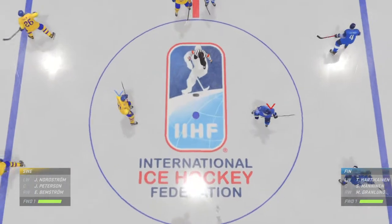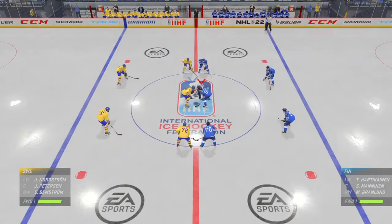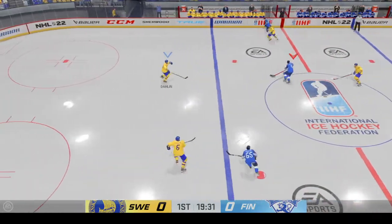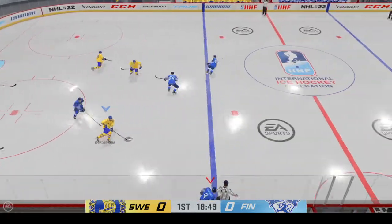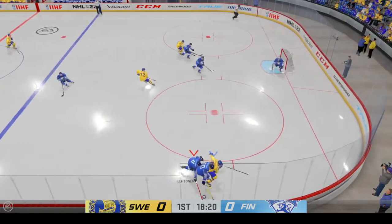We are about set to drop the puck as both centers make their way into the dot. Let's do this. The puck is dropped. We're underway. Nice zone entry from the middle. Big time stop there. Slides it across to Nordstrom. Sweden's got it into the offensive zone.